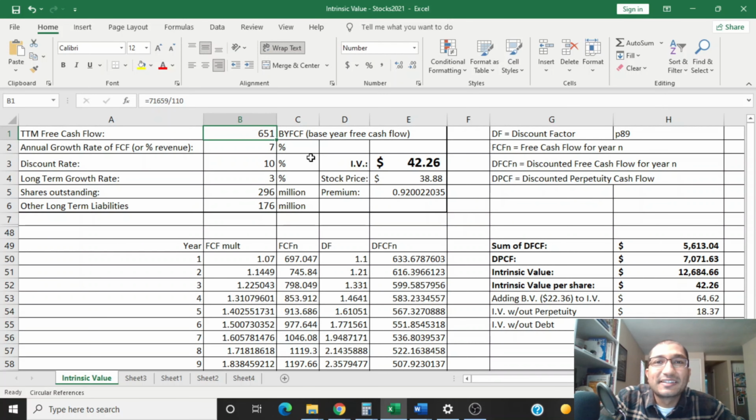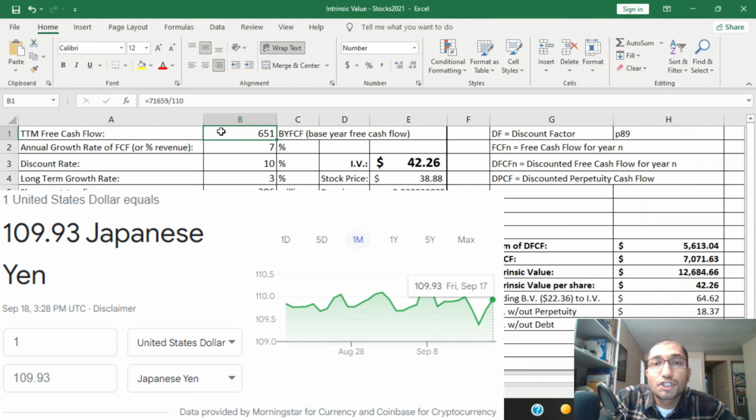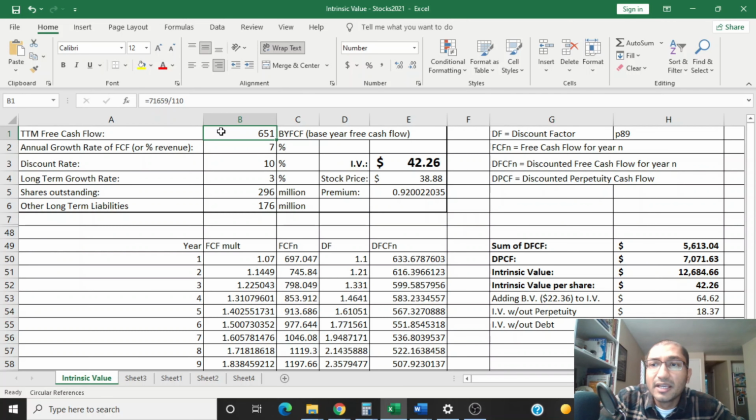Hey guys, now let's look at the discounted free cash flow DCF analysis for Nitto Denko. Over here, I pasted the company's trailing 12-month free cash flow number that I got from Morningstar, which was 71,659 million yen. I divided this number by 110 as the current conversion rate of $1 is equal to about 110 Japanese yen. So the US dollar equivalence of the free cash flow was about $651 million.